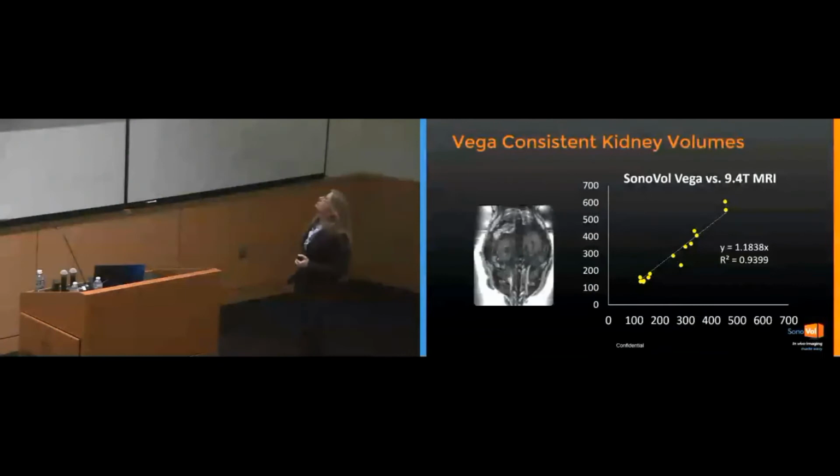And then switching gears to kidney volume. So this is something that Dr. Katharina Hopp is very interested in. We did a collaborative study with the Mayo Clinic in Rochester, and they have a model for PKD, polycystic kidney disease. Traditionally, people use MRI because it's high resolution, very nice images, highly quantitative. However, they would like to serially image to capture more time points and have large cohorts of mice. So therefore, they were looking for an alternative technology.